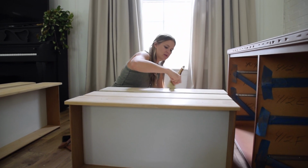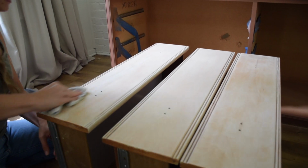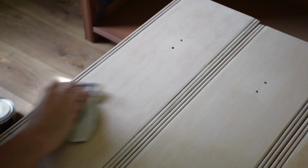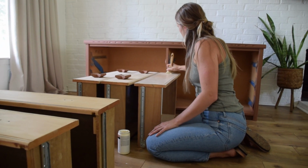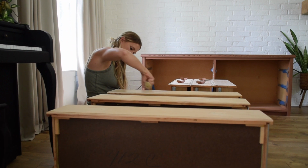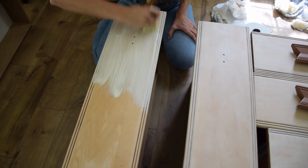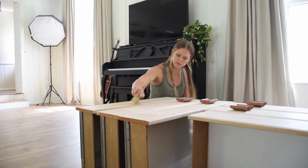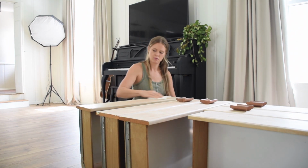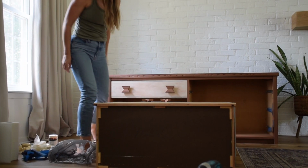I wanted to tone down the yellow on these drawer fronts, and so I went and picked up a white wax from Michael's, and it gave exactly the finish I was going for. Next, I was ready to attach the hardware and get this piece put back together.